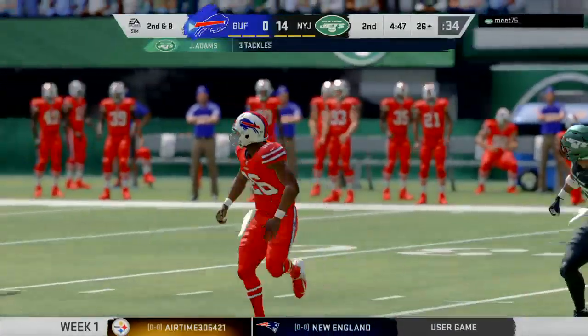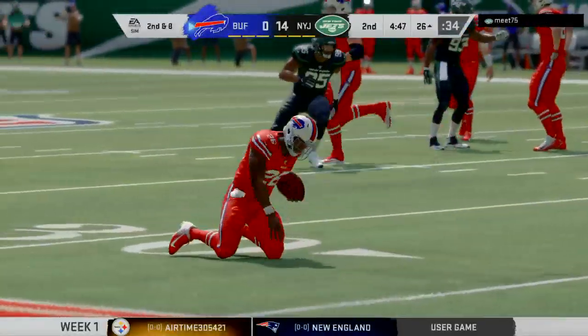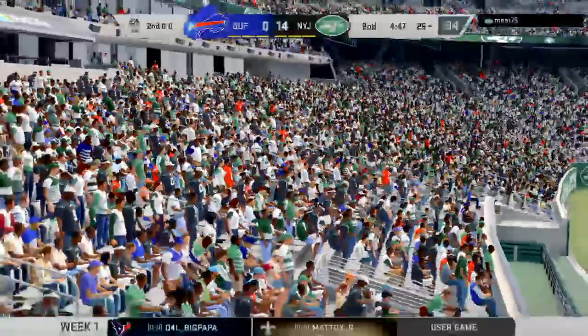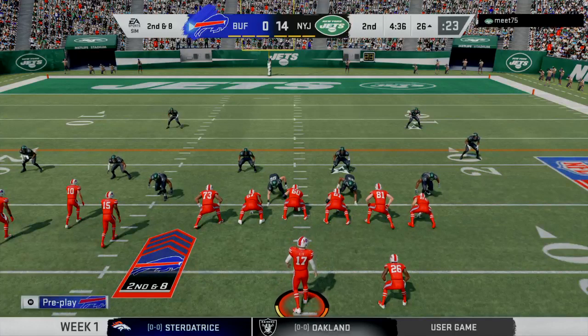I know most of the time when the ball's in the air, you're thinking wide receiver, tight end, but running backs, they can be a big part of any passing offense nowadays. So 2nd and 8 here after the pass play for 2 yards on 1st down.